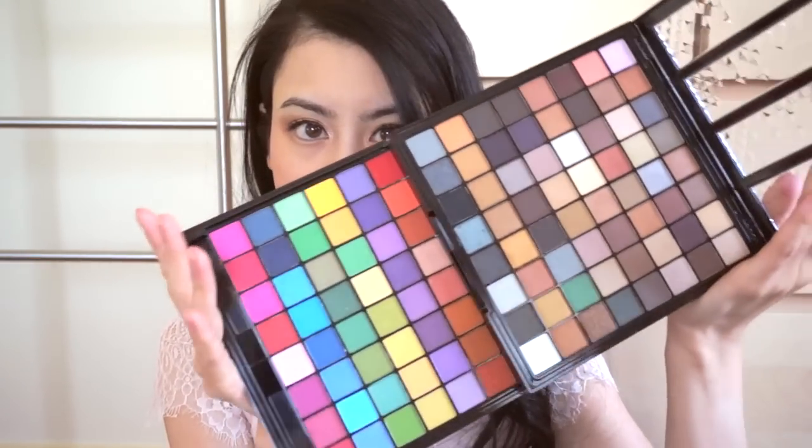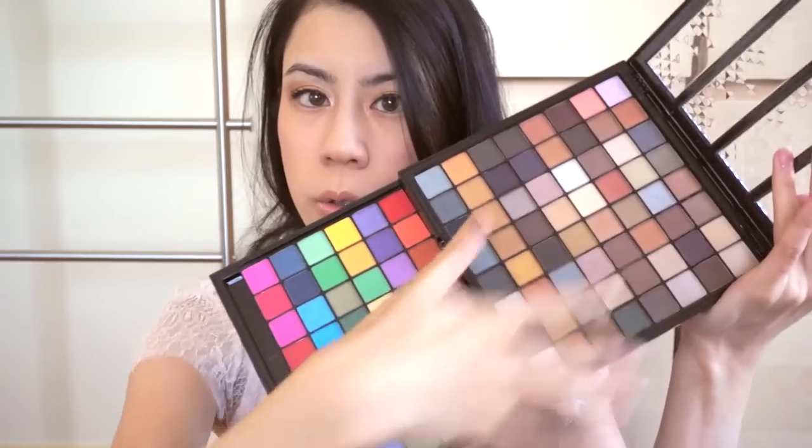It's kind of heavy. This is probably why I haven't used it. This is what it's like. You've got a whole bunch of neutrals and then a whole bunch of colors. I'm not sure what the quality is like. I've just never used it before. I bought it because it was cheap, because it's by NYX, so I don't know how much it was, but it can't have been that much. Most big palettes usually are not that expensive.